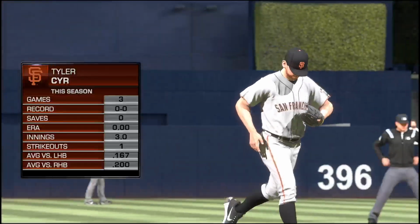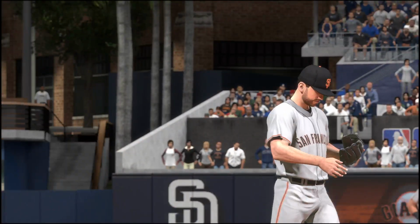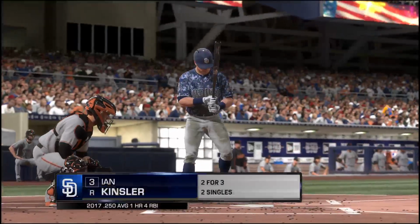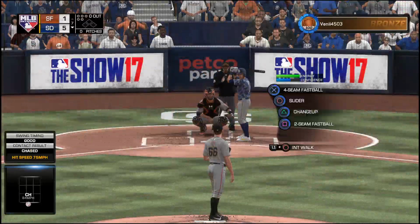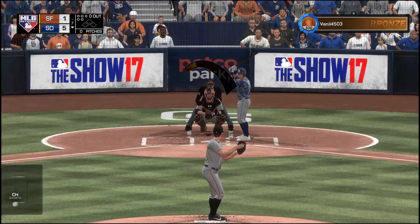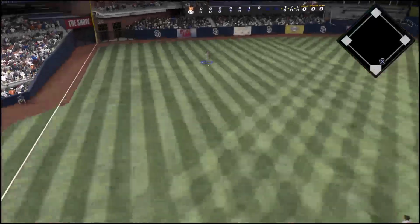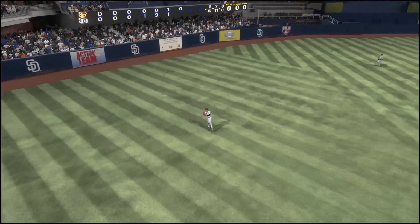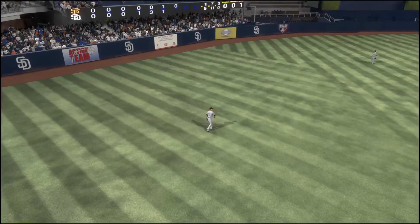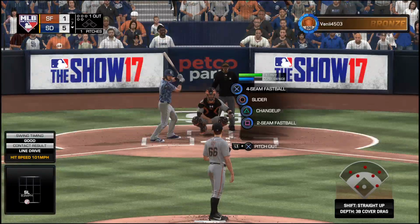Tyler Sear will come on and make his 4th appearance in this campaign. Tyler digging in, Ian Kinsler. He'll start things out here in the bottom of inning number 7, leading off for the Padres, second baseman Ian Kinsler. Line to left, but he'll hardly need to move out there in left as this is hauled in for the first out. Into the box now, Travis Jankowski.